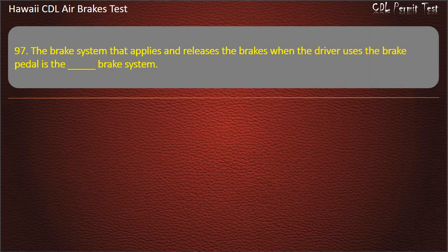Question 97. The brake system that applies and releases the brakes when the driver uses the brake pedal is the brake system. Parking. Emergency. Service. Answer. Service.